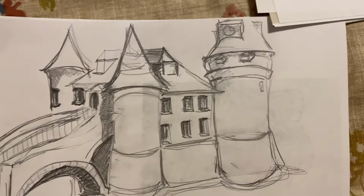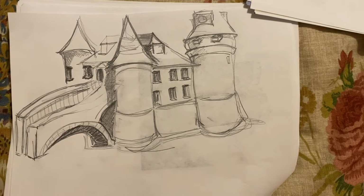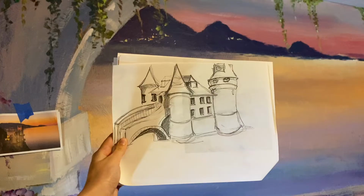These are my sketches for the castle. I decided to redo the whole castle. Here is the picture that my mom wanted to use. Here's her sketch. It's actually pretty good. And I redrew it. I redid the sketch. There'll be three columns. There'll be a building that connects everything and a little bridge.